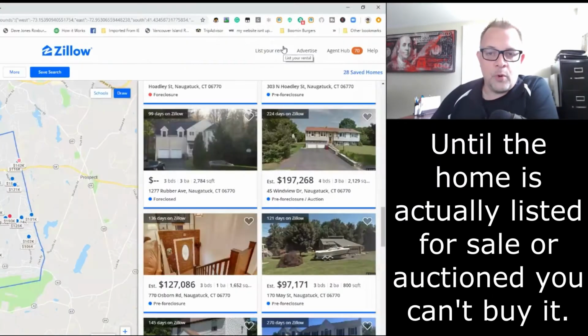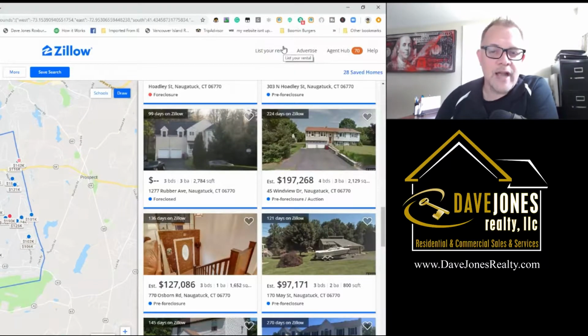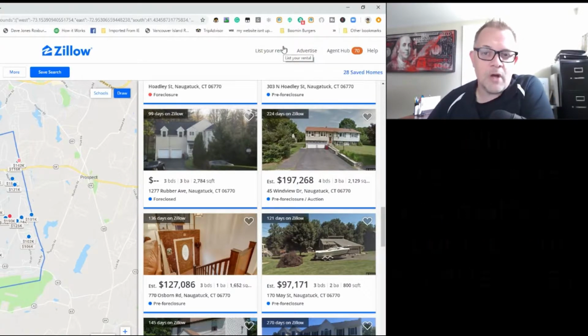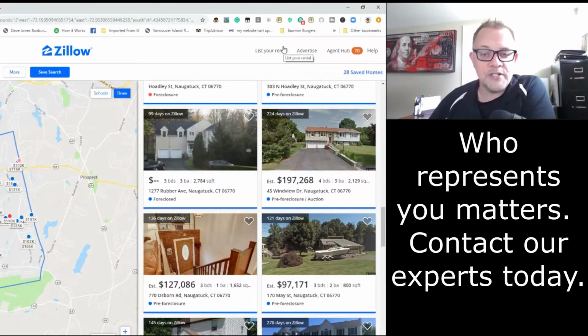Again, very, very important to contact a Zillow Premier agent, somebody that is very knowledgeable about the local market, so we can actually show you properties that are for sale. The market currently is very, very competitive. Homes are getting multiple offers as soon as they list. So it's imperative to have somebody on your side that knows how to navigate that process.